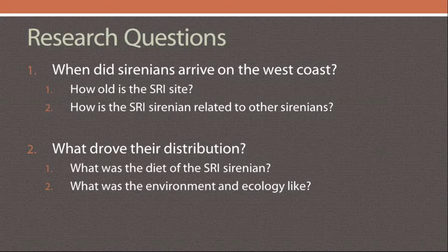And then that other big question, what was driving that distribution? If we're figuring out when they arrived to the west coast, what was it that they were chasing? There's this idea that sea cows are highly preferential to eating seagrass. And seagrass doesn't really leave fossils very well, so we don't have a great record of that. But it's been proposed you could use sea cow fossils as a proxy for the distribution and the spread of seagrasses. And so that starts getting into questions like, what was the environment like? What was the ecology like? Is this part of a bigger picture in terms of global climate and positioning of the continents? Kind of these big picture questions.